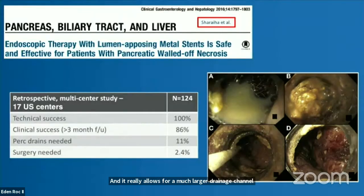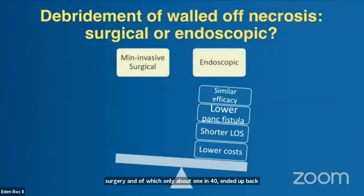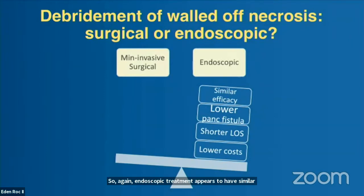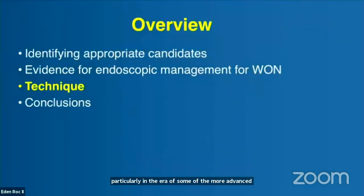So this is a study specifically using lumen-opposing stents, 124 patients, that found technically 100% success. Clinical success was 86%, so only 14% needed to go to IR or surgery, and of those only about 1 in 40 ended up actually needing surgery. So again, endoscopic treatment appears to have similar efficacy, but potentially lower rates of fistula, shorter length of stay, and potentially lower costs, particularly in the era of the more advanced lumen-opposing stents.